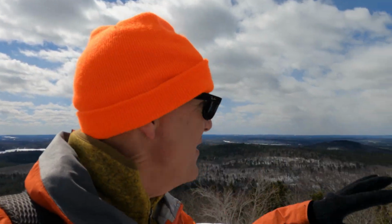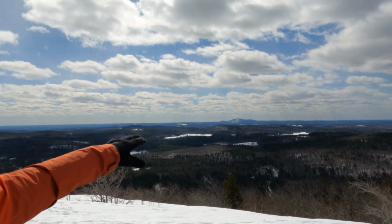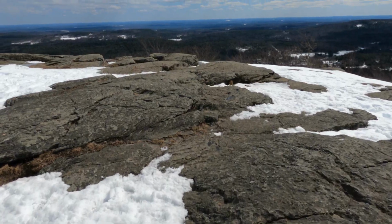So we're on the mini summit now. Looking over here, we can see Little Mount Watatic. As we spin around, we're going to see Mount Watatic.